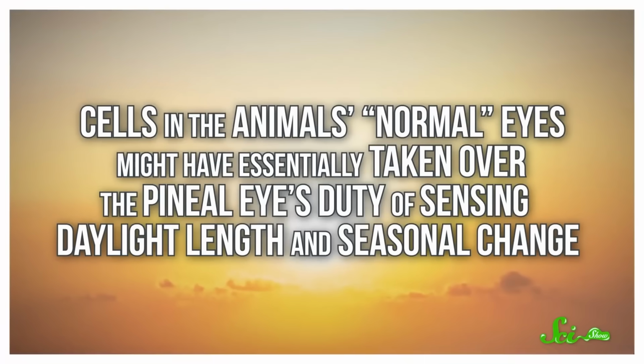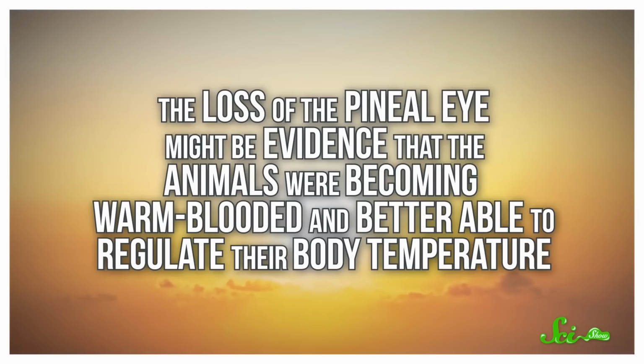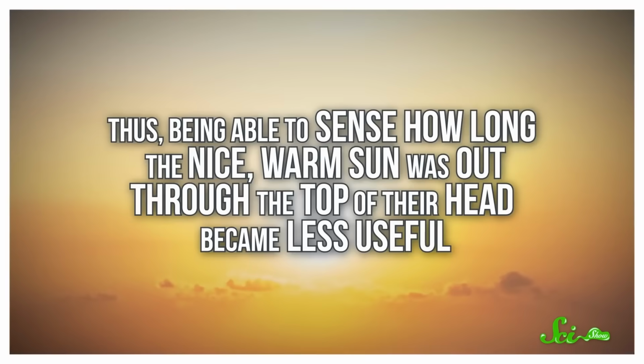The researchers suggest its disappearance is evidence of one of two things. One, cells in the animal's normal eyes might have essentially taken over the pineal eye's duty of sensing daylight length and seasonal change. Or two, the loss of the pineal eye might be evidence that the animals were becoming warm-blooded and better able to regulate their body temperature. Thus, being able to sense how long the nice warm sun was out through the top of their head became less useful. Either way, the organ wasn't as adaptive as it had been, and the selection pressure to keep it waned. Today, we've kept part of the organ around in the form of the pineal gland in our brains, which still synthesizes melatonin. But we no longer need an extra eye in the middle of our forehead for it to work.